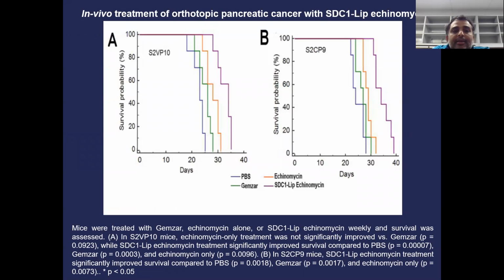In this slide, we did an in vivo experiment. S2VP10 and S2CP9 cells were orthotopically implanted in mice, and once the tumor developed, the syndecan-1 liposome and Echinomycin combination was used for the treatment. After the treatment, SDC1 liposome Echinomycin significantly improved the survival of the mice in comparison to Echinomycin alone, Gemzar alone, or PBS-treated control.